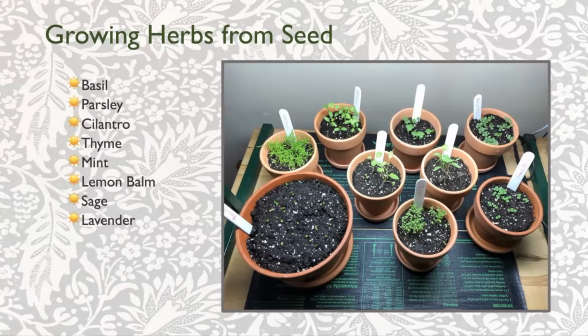The seeds need moisture, they need heat, and sometimes they need light. Sometimes they need light to sprout. I grow mine on a heated grow mat, as you can see in the picture. And I also use an artificial grow light to start my seeds.